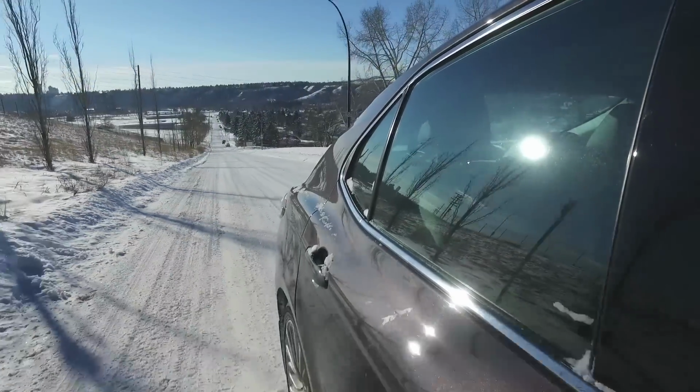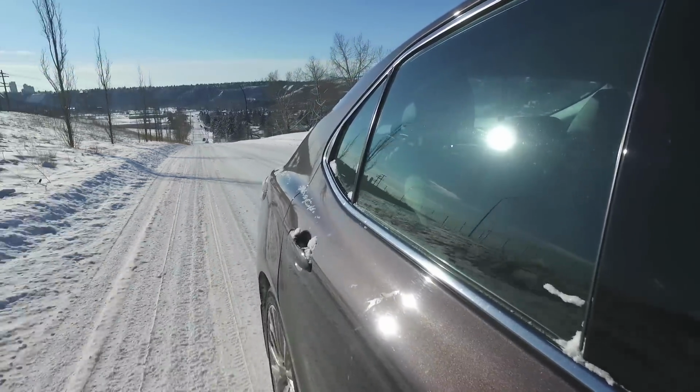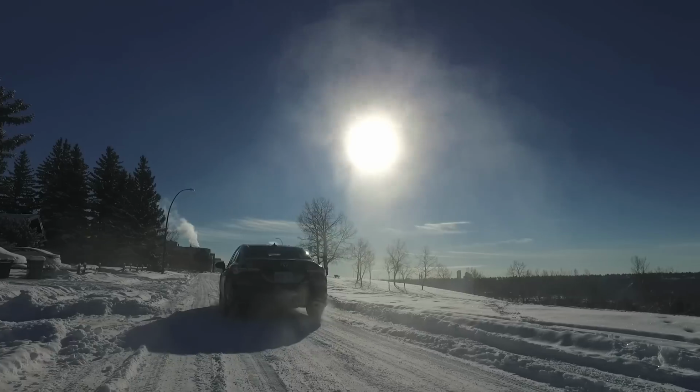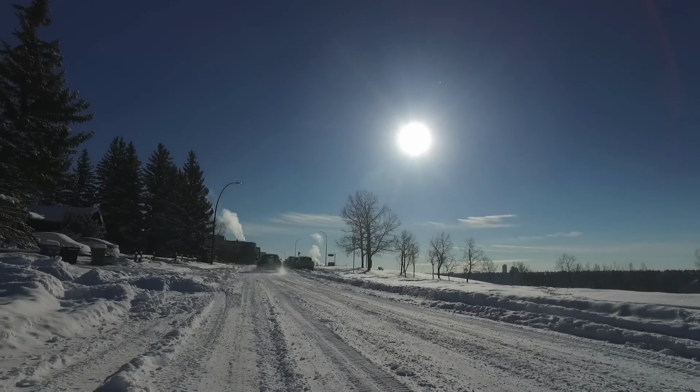And since this style of battery doesn't reach the same efficiency as the lithium ions, we see the LE actually putting out better fuel economy numbers than our tester here this week. And that might be one of the reasons why we're not getting quite the fuel economy that Toyota's saying we should see.